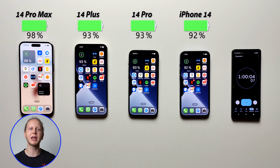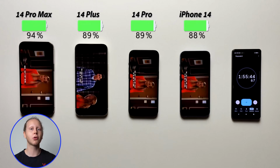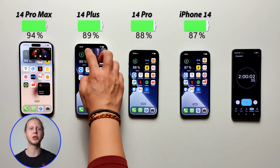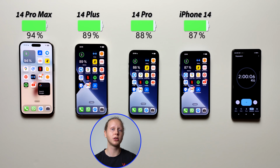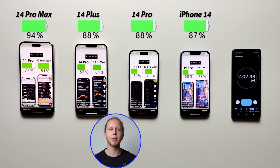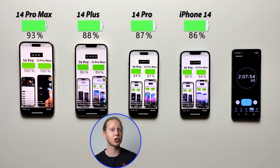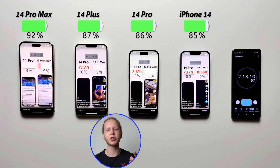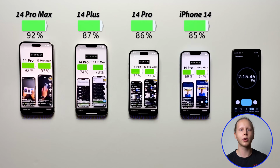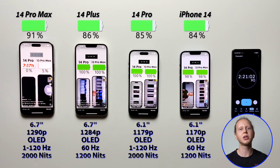The 14 Pro Max has a big lead over the others, and after another hour of Netflix, this is still true, with the 14 Pro Max having a 5% gap over the 14 Plus. But this is far from over. From my past experience, the non-Pro models have often had better battery life than the Pro models. They are pretty similar, and the two deciding factors which will determine which has better battery life are the display and the chipset.